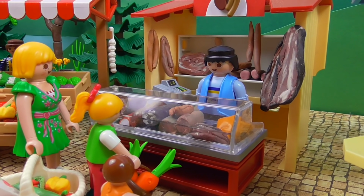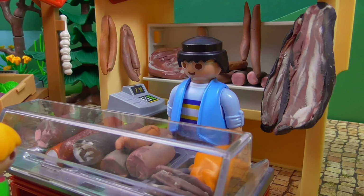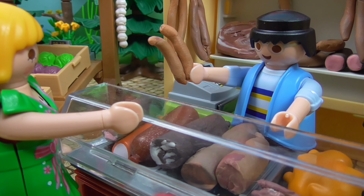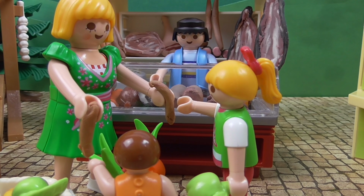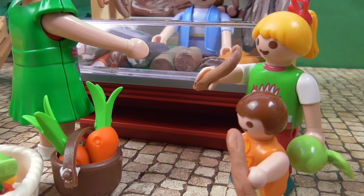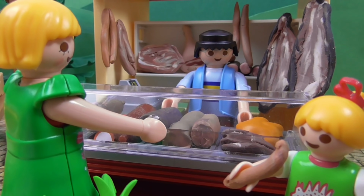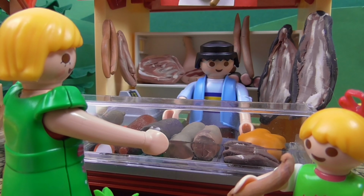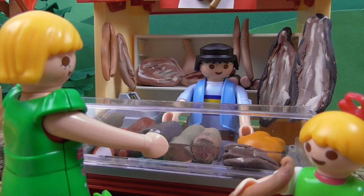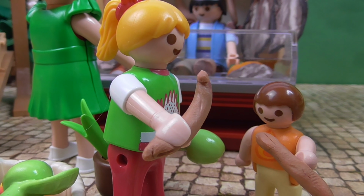Aha, the Hausers. Good morning. Good morning, Mr. Meyer. Here are a couple of sausages for the girls. Oh, thank you. These are for you. Oh boy, thanks. Mmm, yummy. So, what'll it be today then, Mrs. Hauser? I'd like one pork fillet, three steaks, and two pairs of pork sausages for a barbecue. Sausages always taste best.